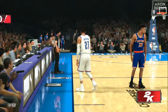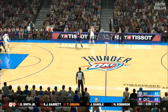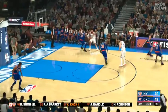Oklahoma City making a change here. Adams checked in, and a switch also for New York. Knox has checked in. Now let's go to the sideline and catch up with our Hall of Famer, David Aldridge.